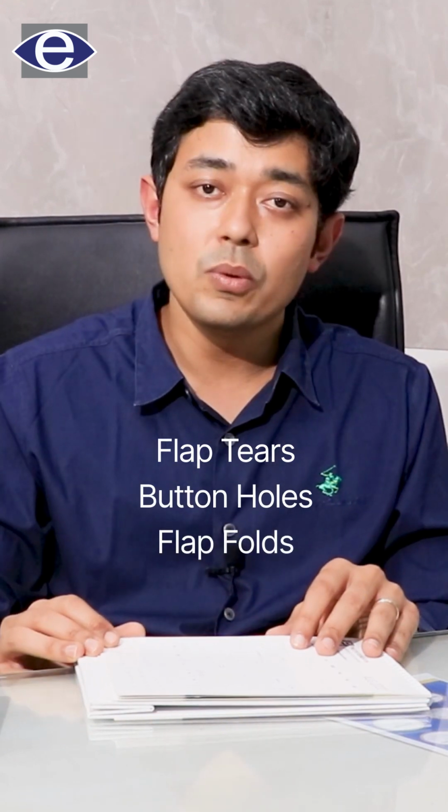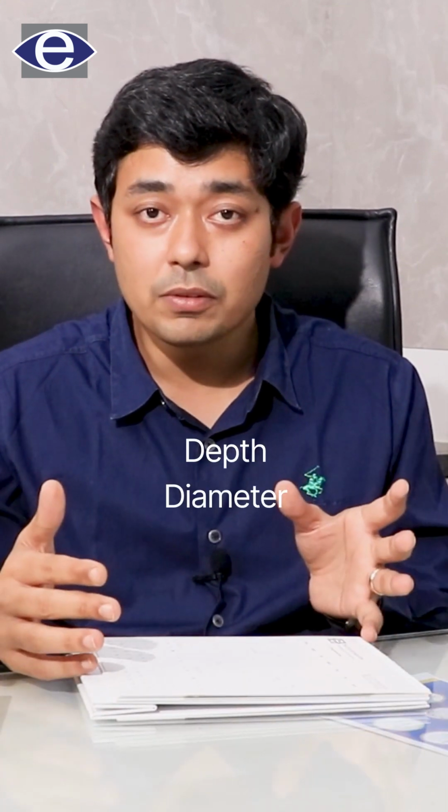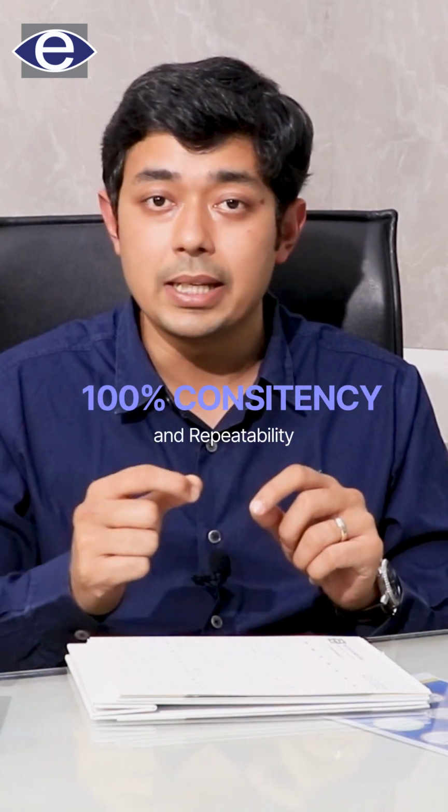Now, we also have a laser called the femtosecond laser, which is what is commonly referred to as the bladeless LASIK, where essentially we are creating this flap with a laser. Because we are creating this flap with a laser, we have absolute control over this flap making. We can assess the depth of the flap, the diameter of the flap, the position of the flap. And even while doing the procedure, if we need to adjust any of these, we can stop, make adjustments and continue with the laser procedure. Such is the control that the femtosecond laser machines give us that we are able to ensure 100% consistency and repeatability in the results.